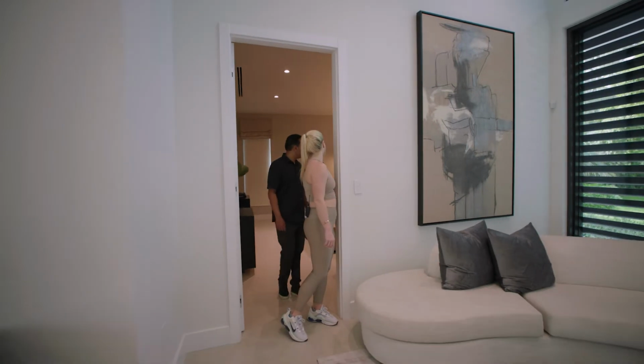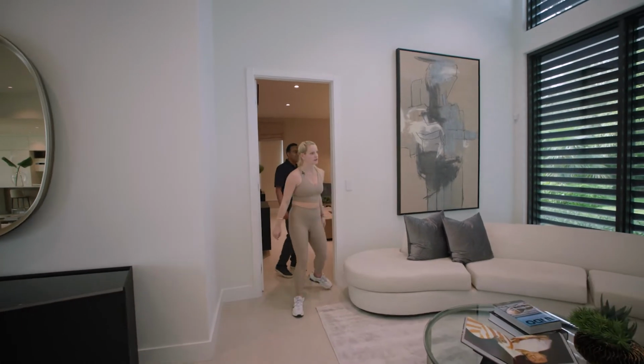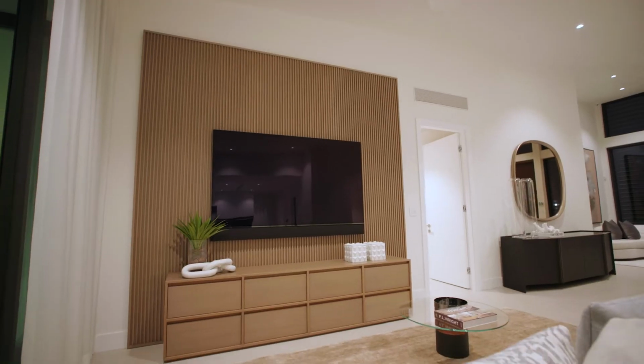There's the light. Oh, so they have a dimmer. That's cool. That's really all sorts of cool things. I like these shutters too. Do they stay open? I think it's just like that. I love that panel. Oh yeah, it's amazing. Super nice.